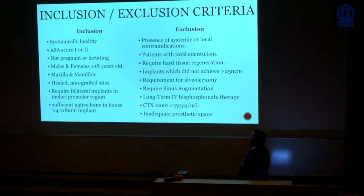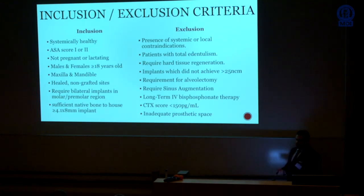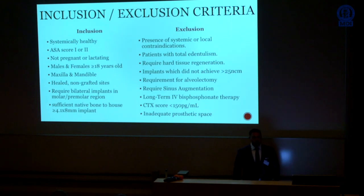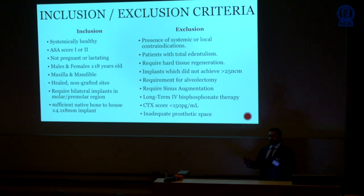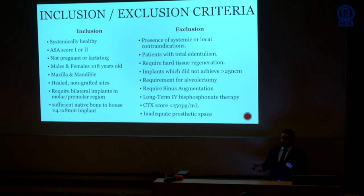So the inclusion and exclusion criteria. For inclusion, they had to be systemically healthy, ASA score of 1 or 2, not pregnant. Males or females had to be older than 18. Mandible or maxilla was fine. They had to be healed, non-grafted sites. They required bilateral implants in the molar or premolar region, but it had to be the same sites. Whether it was a 6 or a 7 or a 5 and a 4, it didn't matter as long as it was in the same site, because we felt that the bone and the gingiva in the area would be different if you're comparing molars with premolars.